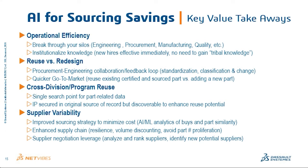Bring that cross-divisional program reuse. It's every company. Everybody's got multiple CAD, multiple OEM, ERP, and having that ability to be agnostic to that is critical. And then again, on cross-divisional, being able to handle any kind of ITAR or export control requirements that might stop you from analyzing or looking at different parts across divisions, we take care of that as well.